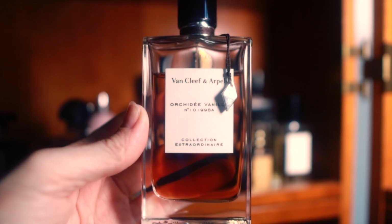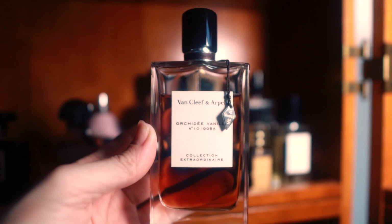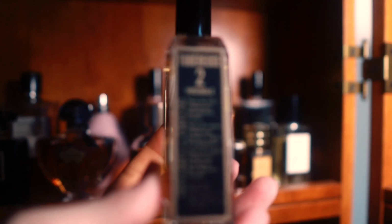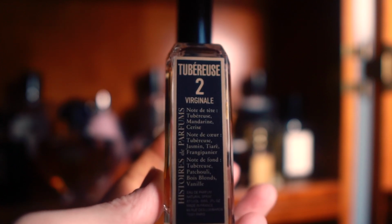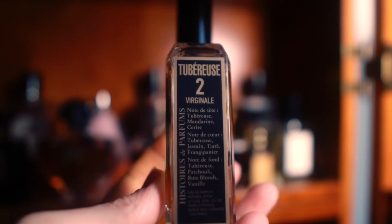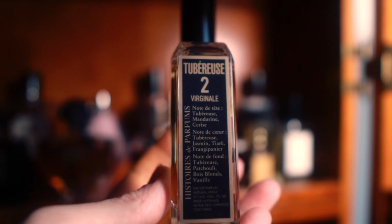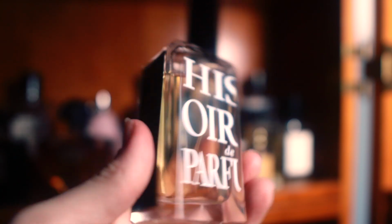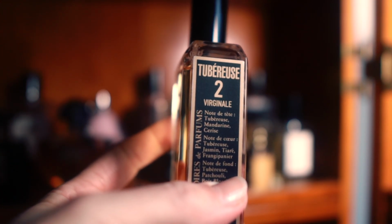Orchidee Vanille is a lovely orangey vanilla scent, really nice for cooler months and nighttime. Again, this has been in the cabinet for a few months as well, and I'm keeping it in for this rotation. Tubereuse 2, I have talked about this one recently in, I think it was my January haul video. I'm still getting to know it. The more I wear it, the more I like it. I was actually meant to buy Tubereuse 1, but I picked this one up by mistake, so I'm still enjoying it, but it's probably not my favourite Tubereuse fragrance, to be honest.